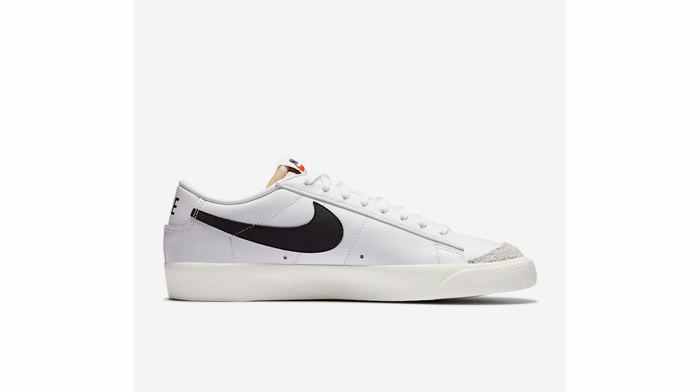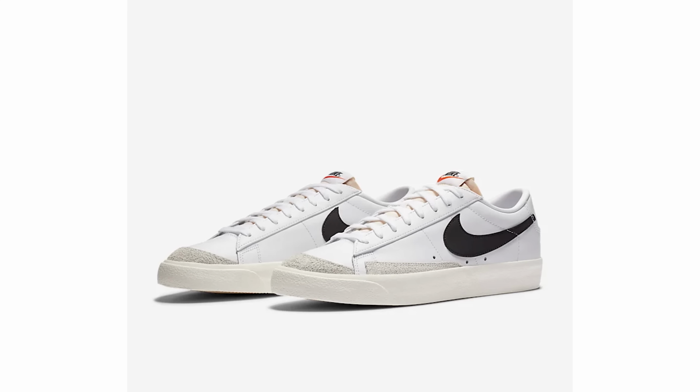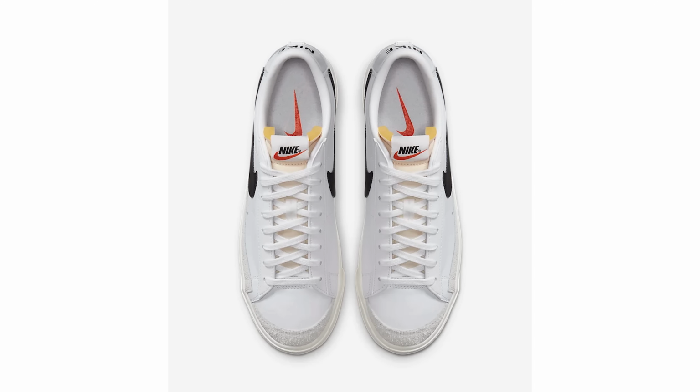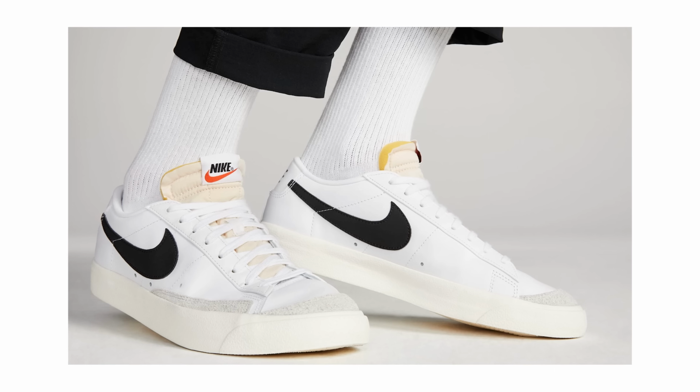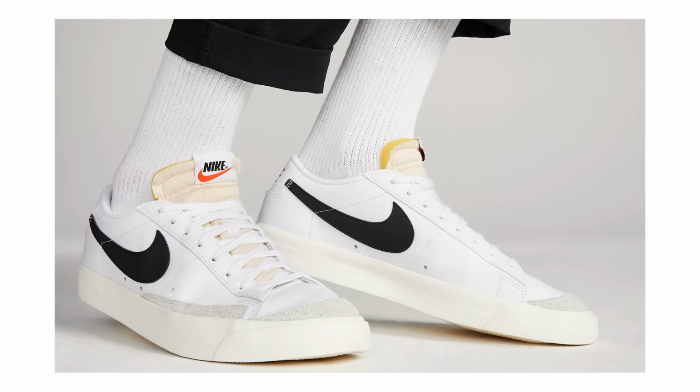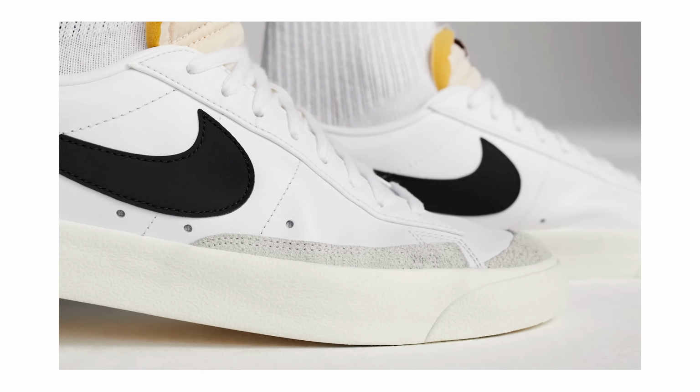The next shoe on the list is the Nike Blazer 77 Low Top. If you've watched any of my videos in the past, then you'll probably already know that I'm a massive fan of the Nike Blazer 77 Mid, and I already own a pair. They're another really versatile shoe, and they go with pretty much anything. But even though I already own a pair of the mids, I can't help but want a pair of the lows too. My motto when it comes to sneakers is there's always room for more. Maybe not in my house, but always in my heart.